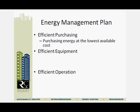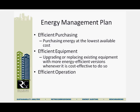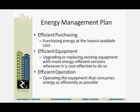We also want to consider efficient equipment. So when it makes sense to upgrade or replace any existing equipment in place, we want to make sure that the most energy efficient versions that still satisfy the needs of the occupant are considered, and that their initial costs, operating costs, and maintenance costs are all considered in that value proposition rather than just a first cost scenario. And lastly, you always want to consider efficient operations and maintenance. We need to ensure that the equipment in place and the building's usage overall is being used in the most energy conscious and sustainable way possible.